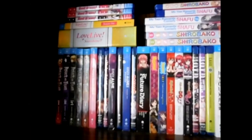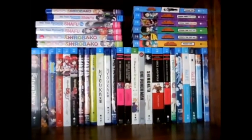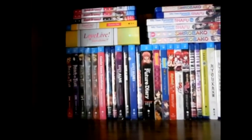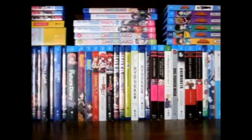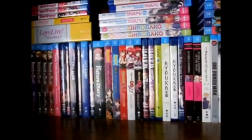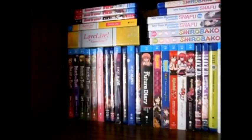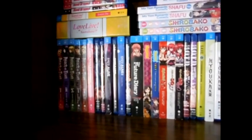Alright, so for each of my shelves, I used to have a theme for each of them, but as my collection became bigger and bigger, the themes didn't become as relevant. Like for this shelf right here, this was originally my shelf for Funimation Blu-rays, but ever since I started getting Sentai Blu-rays, it's become a mix of Funimation and Sentai, and for one case there's media.